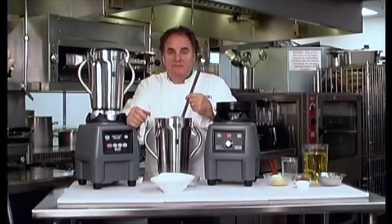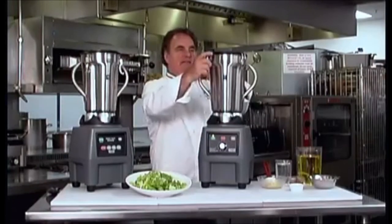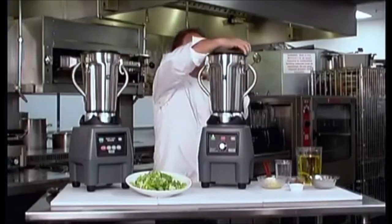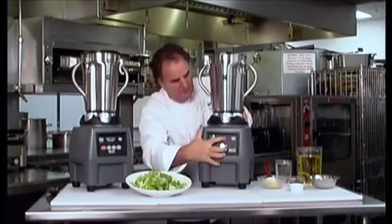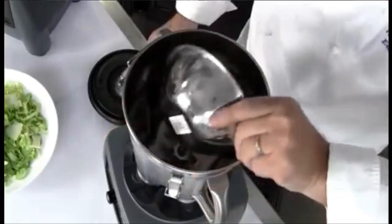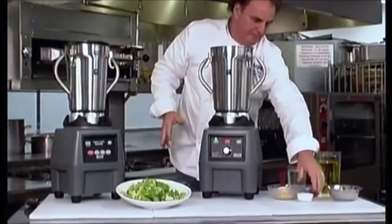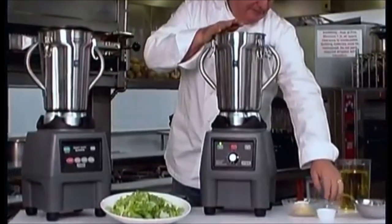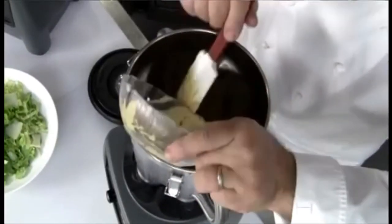Now let's do the Caesar dressing. And now we're going to make a basic Caesar dressing. I'm going to take the lid off, put all the ingredients in, pour the oil, and emulsify this beautiful dressing. Here we go. Eggs, garlic, anchovies, mustard, turn it on.